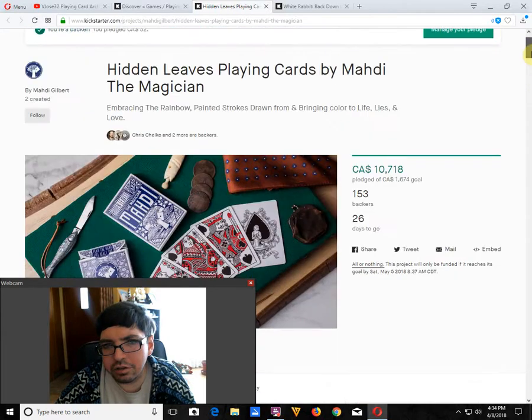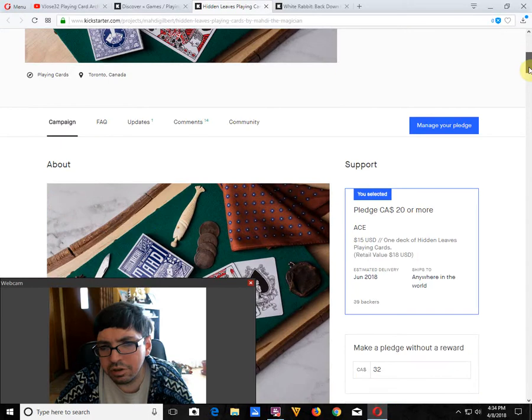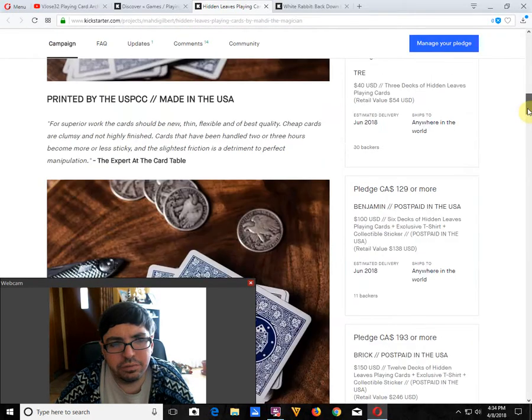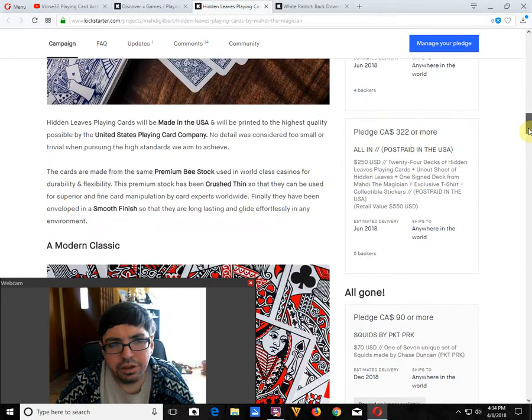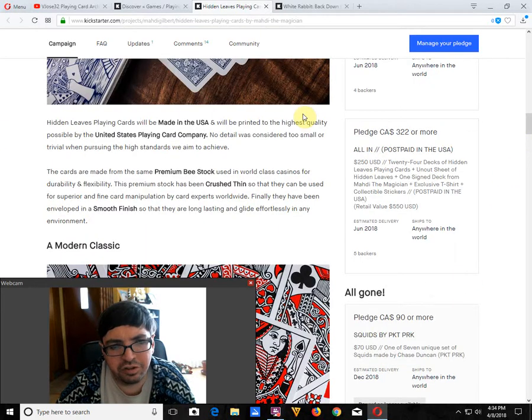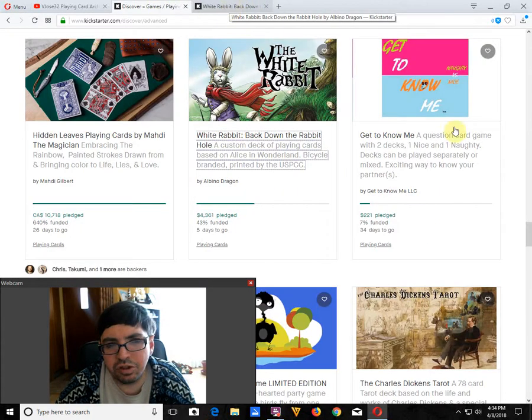And printed by USB-C, I want to say. $15 US for one deck is not bad. Yes, printed by USB-C, B stock, crush B stock, smooth finish it says. That's interesting. But yeah, it's funded. It's a pretty interesting old school looking deck.